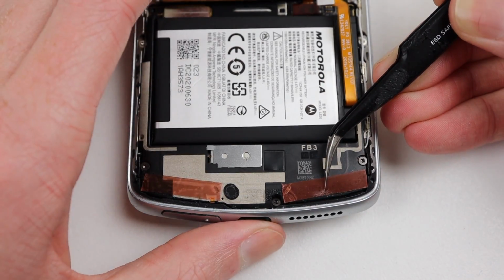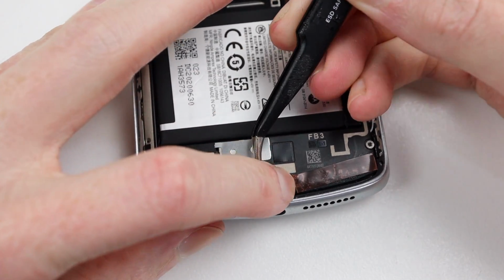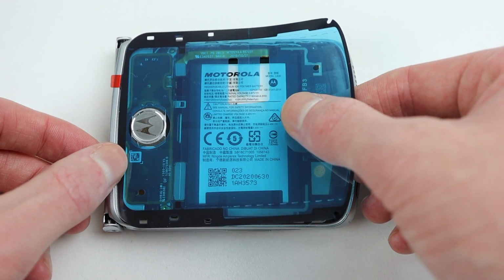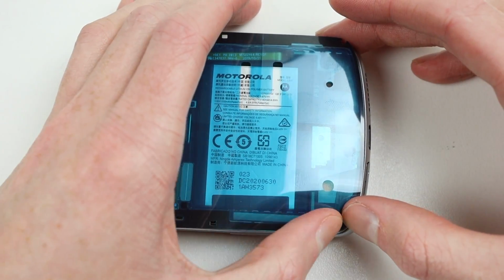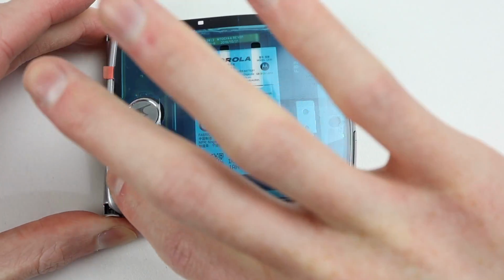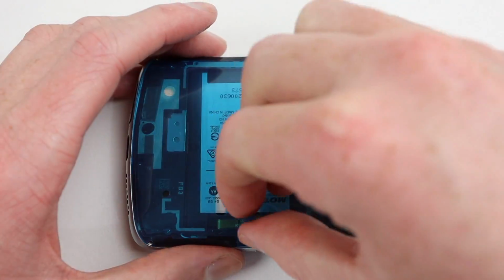This is better than leaving the old adhesive, as after it's lost its grip, it can create an annoying clacking sound whenever the new glass is pressed on. It's now time to fit the new adhesive going around the perimeter of the bottom section of this phone. It is slightly shorter than the edges, so there is a slight gap all the way around, but this is how it is supposed to be.